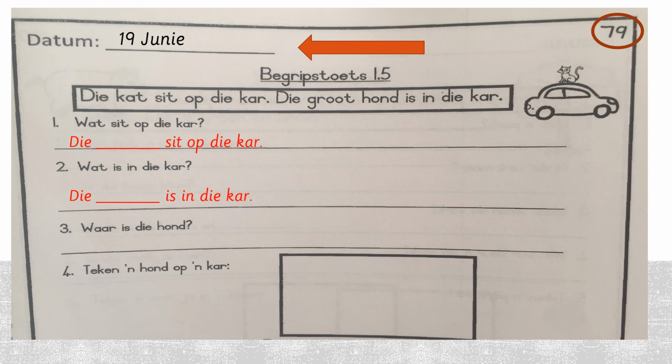Number 3. Waar is die hond? Waar, what does that mean? Where? Where is the dog? All right. So where is it? Is it outside, on top, inside, underneath? Where is the dog? Die hond is. So that says the dog is. Now you need to write where is it. Okay, use the story to help you. Die hond is in die kar, op die kar, langs die kar. Waar is dit? Press pause and finish number 3.